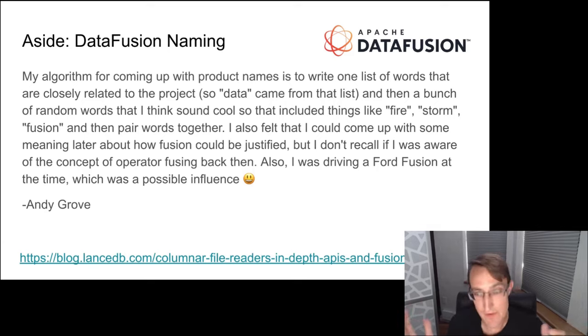By the way, I thought it was kind of fun: why is DataFusion called DataFusion? I'm not going to read this to you. You can read the blog. But basically, Andy Grove's algorithm was, well, clearly it has to have data because it has something to do with what's going on. And then he just fires off a couple of words that sound cool, like fire and fusion and whatever else, and then picks whatever sounds good. So he picked DataFusion. That's the meaning of the name. And then he tried to back-justify it, maybe it had something to do with data fusion or whatever.